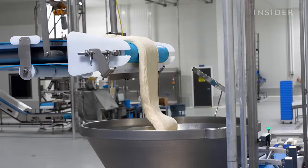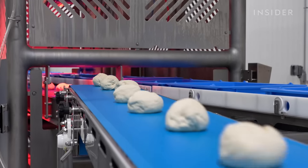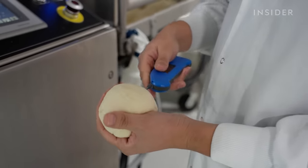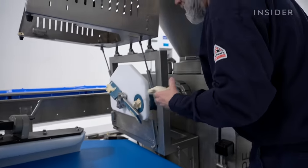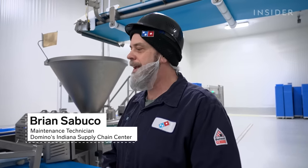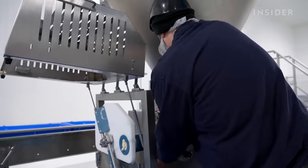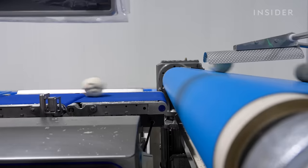Dough has a shelf life to it, and we don't freeze it. We constantly have to make it, so it's nonstop. Workers in this new center mostly control the computers, pull samples for quality control, and troubleshoot any issues with the machines. We don't like to stop. So basically, if anything goes on during the day, we're meant to clean out the problems fast, efficiently, and get them going so the line never stops.